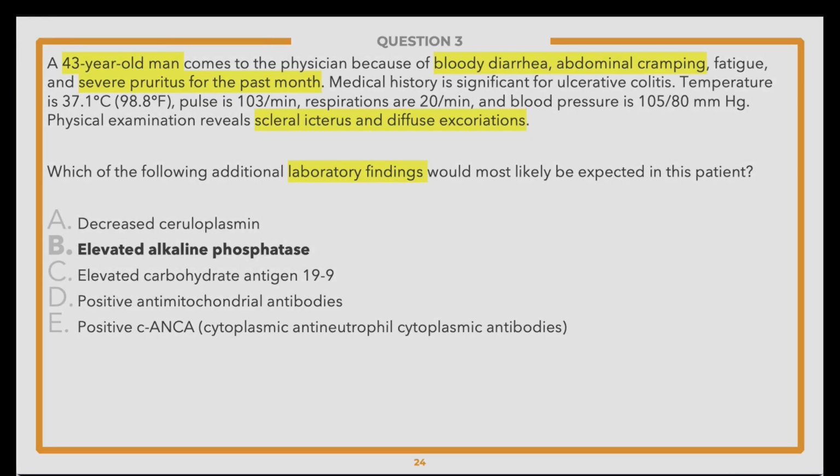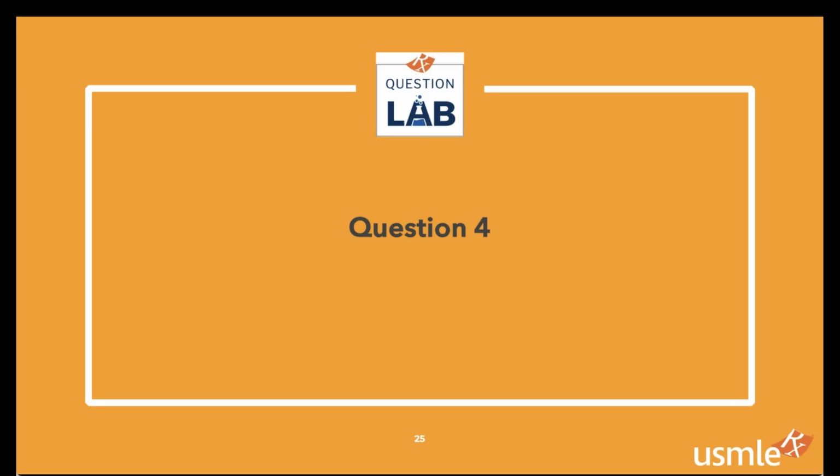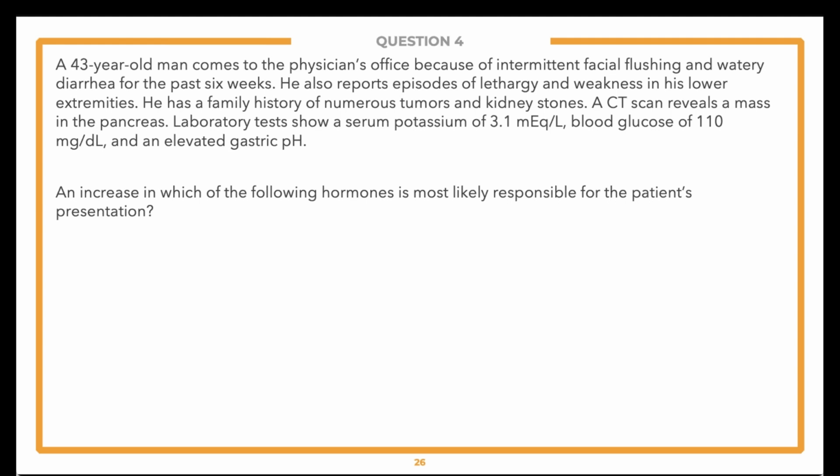So with that, we've reached the final question of the night. Question number 4. You guys have done a really nice job tonight, and great engagement, good questions there in the question box. So let's go ahead and open it up here. The answer choices have been covered up, and we're going to start, as usual, with the lead-in. An increase in which of the following hormones is most likely responsible for the patient's presentation? Okay, so that kind of keys us in. We're going to be thinking about hormones.